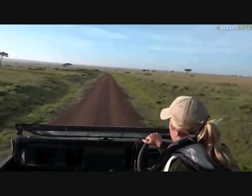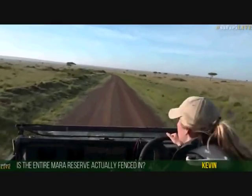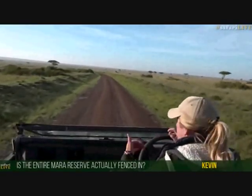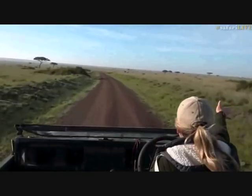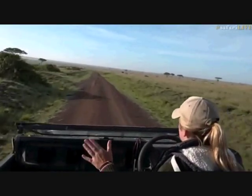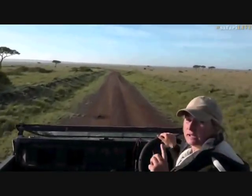Now, a wonderful question from Kevin. You're wondering if the entire Mara Reserve is fenced in. The answer to that is absolutely not. It's all completely open. Funny thing is that you obviously hear us talking about the various gates, from the Ololo Gate, the Musiara Gate, the Talek Gate, the Purungat Bridge down in the south. So they're there, and it's literally just a station with a house and a boom gate, and somebody lets you in and out. That's it.